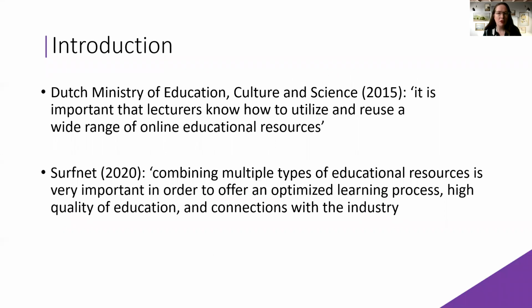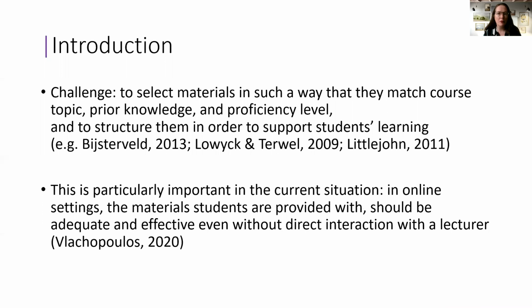As the Dutch Ministry of Education pointed out in 2015, it's important that lecturers know how to utilize and reuse the huge amount of resources that are available to them. Because, in the words of SurfNet, a Dutch organization that supports digitization in education, combining multiple types of resources is critical in providing students with an optimized learning experience, with high quality of education, and in making connections with the industry. But dealing with materials is not straightforward per se.